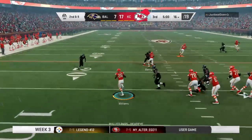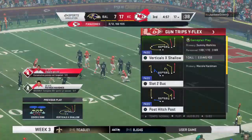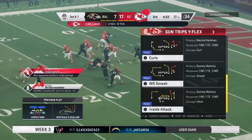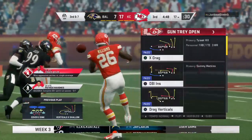Working from the gun, Mahomes. He's going to flip that out to the flat. It's complete, and they'll bring him down here right around the 17-yard line. They'll get a couple yards on that one. And just like that, it's 3rd down.